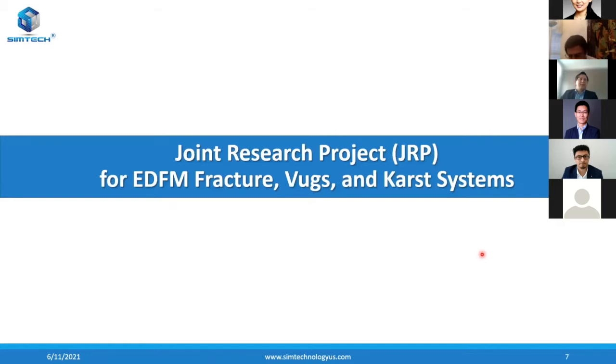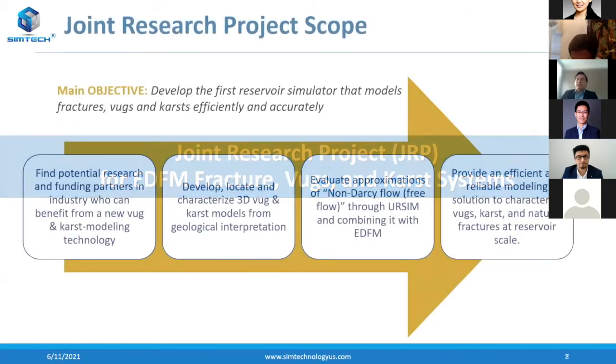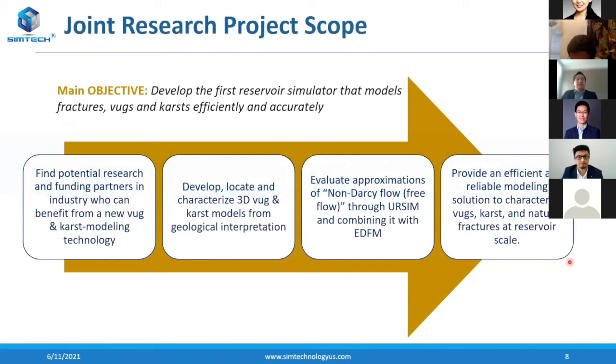So now, please, I would love to present to you the details of the joint research project for EDFM fractures, vugs, and karst systems. The main objective is to develop the first reservoir simulator that models fractures, vugs, and karst efficiently and accurately. In that sense, the scope starts by focusing on finding potential research and funding partners in industry who can benefit from a new vug and karst modeling technology. It includes developing, locating, and characterizing 3D vug and karst models from geological interpretation. Also, the scope will try to find approximations of non-Darcy flow through URSIM and combine it with EDFM to finally provide an efficient and reliable modeling solution to characterize vugs, karst, and natural fractures at reservoir scale.